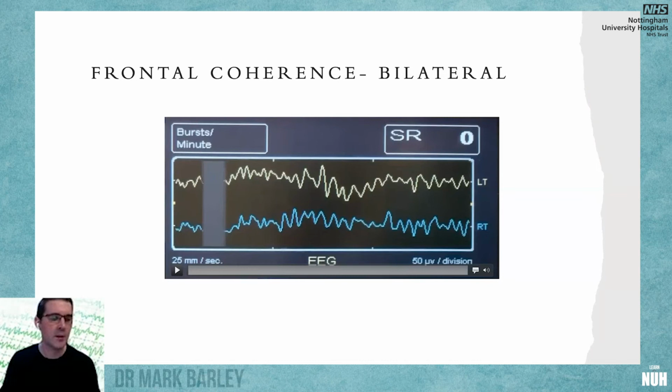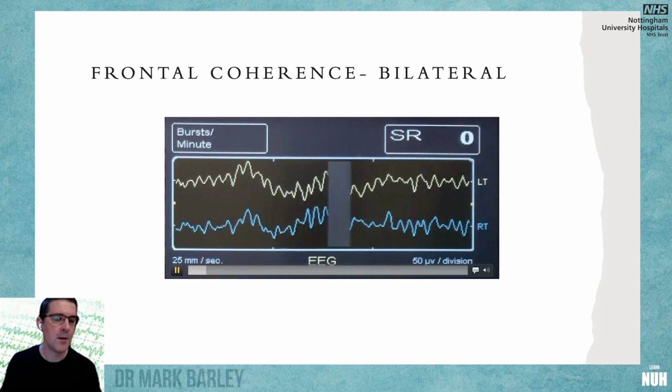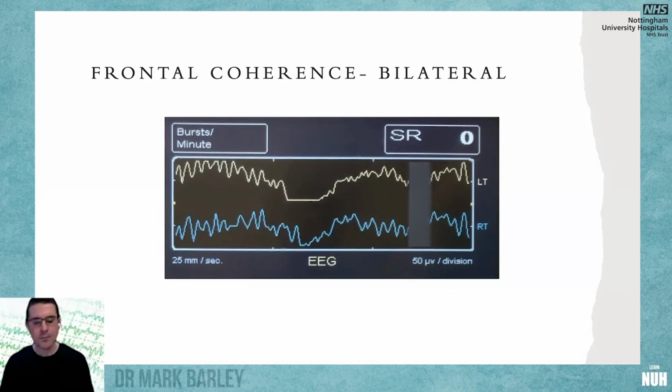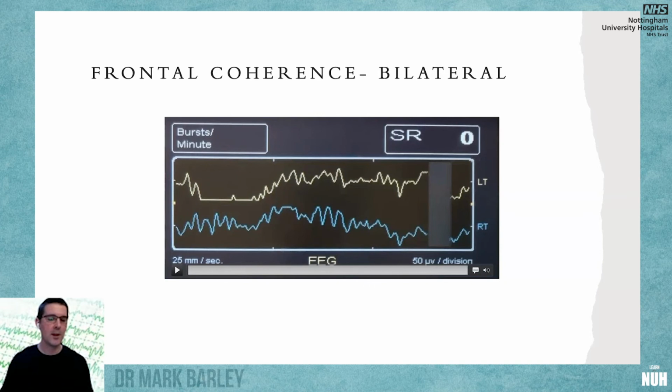And this is looking at the front and the left and the right temple. And we can see here with this little bit of video how well lined up those alpha oscillations are between both sides of the brain, again indicating that the thalamus deep down in the brain is the rhythm generator for anaesthesia. So obviously I've shown you a few slides of what adequate anaesthesia looks like on the EEG, and it gives you an indication of what these machines are measuring to an extent.